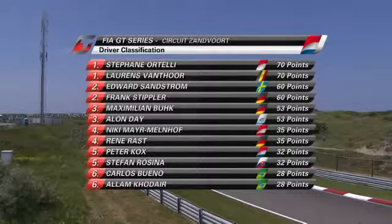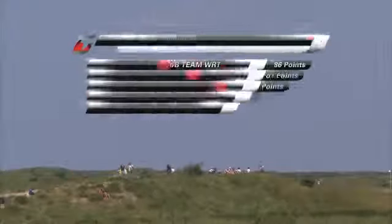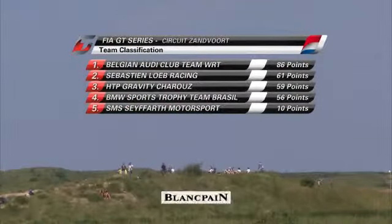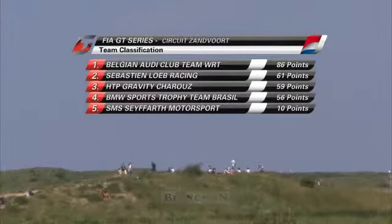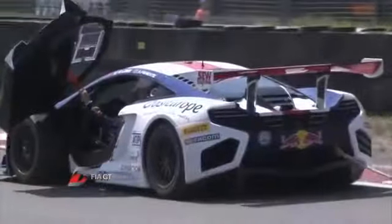Carlos Cacabueno and Alan Coder are now up into 6th place in the championship. And as far as the teams are concerned, Belgian Audi Club, Team WRT, romping away at the top of the field. And in 2nd place, Sebastian Loeb Racing. Despite their continual difficulty, they're still there in 2nd place in the championship.